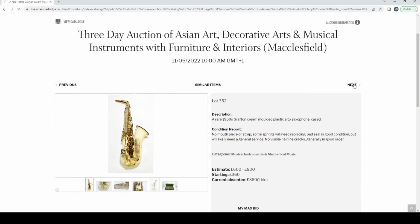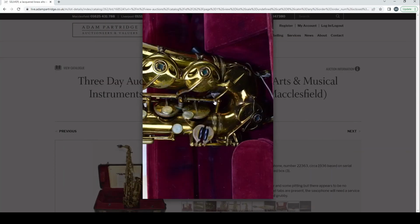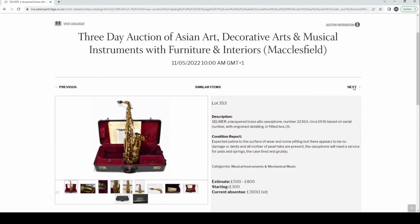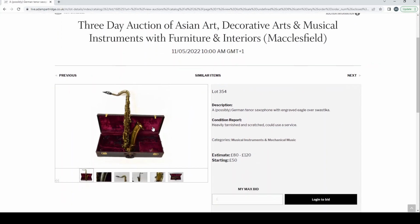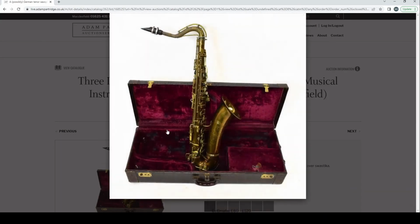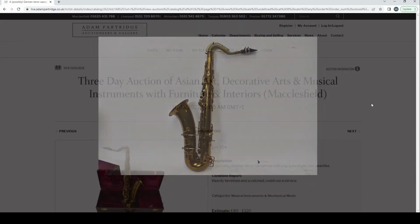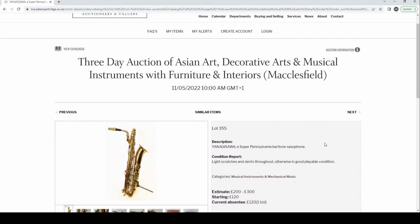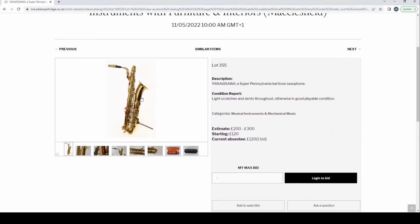Yeah, very curious that. Very 50s. Selma lacquered brass alto saxophone there. Possibly German tenor saxophone, or gold with an engraved eagle over a swastika. That's rather unfortunate, but I'm sure someone is interested in that kind of stuff. Yanagisawa, baritone saxophone.